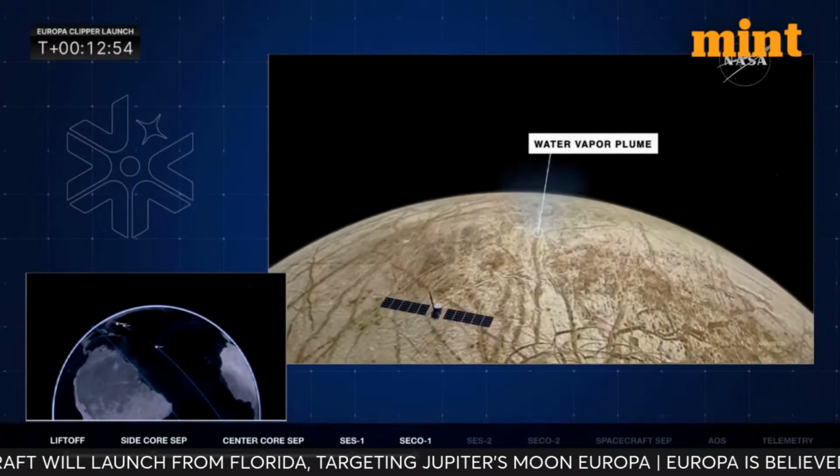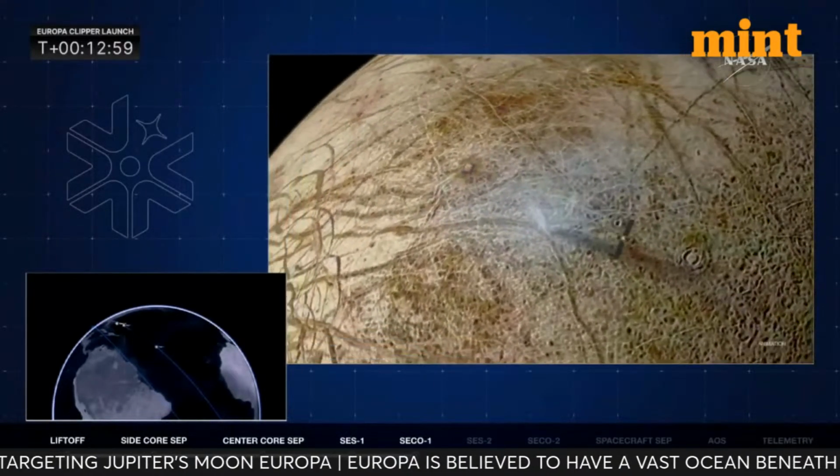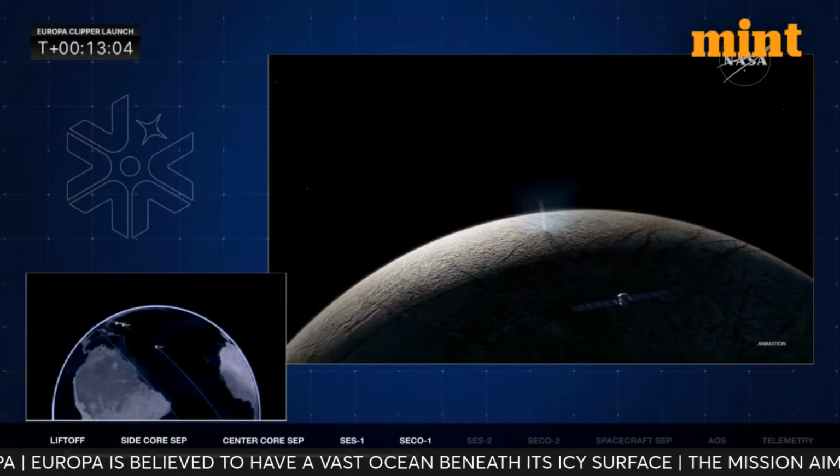One of the key questions right now that we have about Europa is whether or not there is plume activity. Plumes are one way that you can definitely get ocean material to the surface. We really need a spacecraft in the system that's watching Europa to see when those plumes are happening, if they're happening.